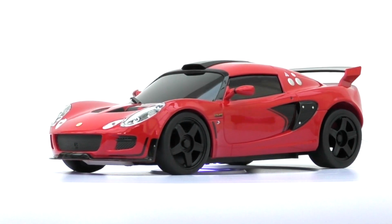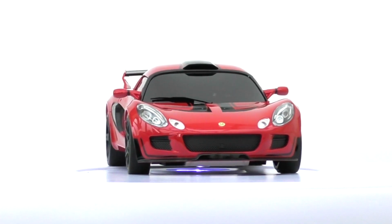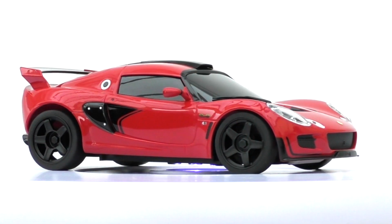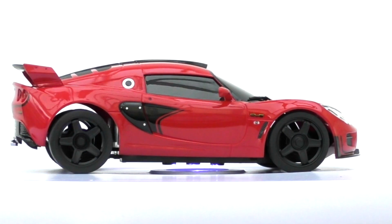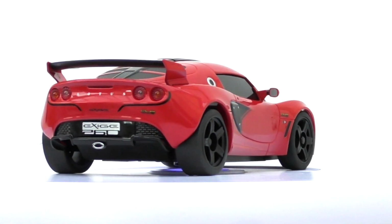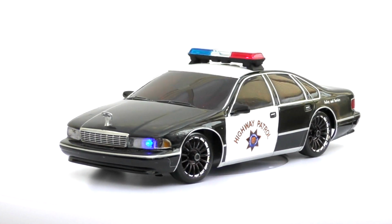Stuck them onto loads of different cars, put them on a police car, put them on my Nissan Skyline and GTR, and they look pretty cool on almost any car. And that is a decent machine. But yep, so that's going to be added to the fleet, guys. Let's move on. The lights are on, but obviously it's the daytime, so not going to look too crazy.